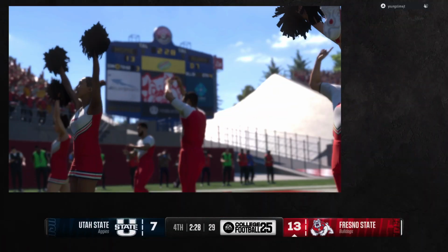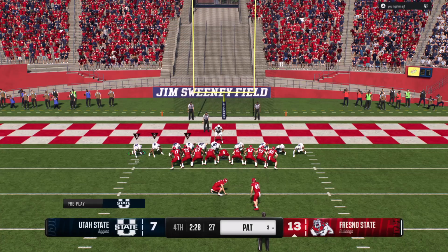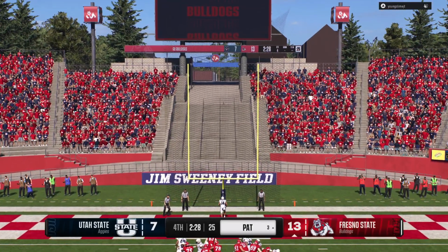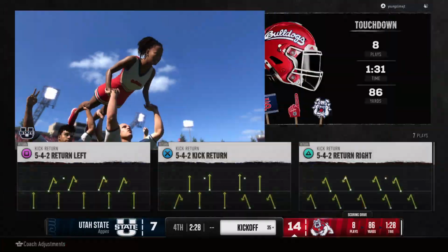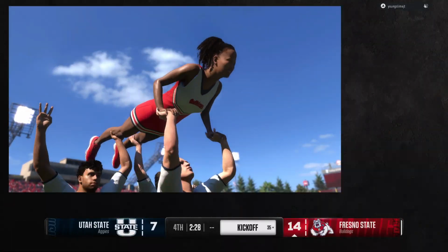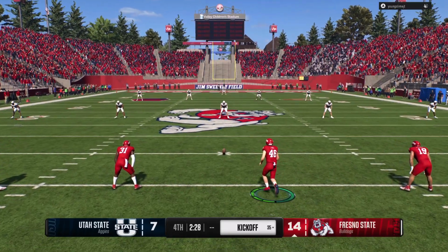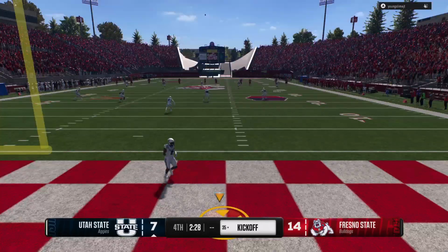And sometimes when you're calling it deep in your own end, you're expecting man coverage or at least the one-on-one to the outside of the field. And that's what they had. The quarterback put air under it. The receiver shows off his speed. They make the catch, and it's not just a big first down. It's a touchdown. That is a momentum-changing play.